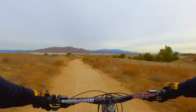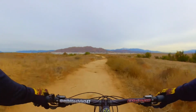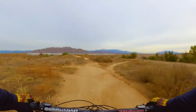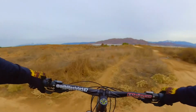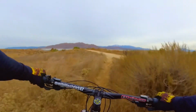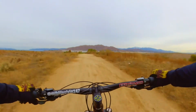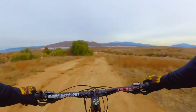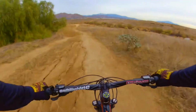Doing some research on this trail, they said that there were some techie spots, a few jumps, and some rock formations. So let's just ride around, see what we can find. I know for sure the one thing that I want to check out is that rock formation. That looks really fun.